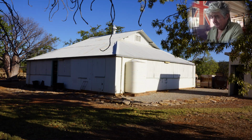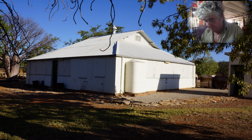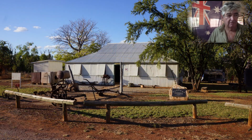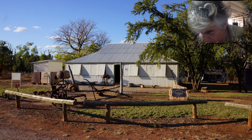And pulled up at Pine Creek. No, double check that. Timber Creek. Pine Creek's on the other road. Yeah, so we pulled up at Timber Creek and had a look around there. I found that really interesting. It's an old police station that was built in, hang on, we'll have a look here.